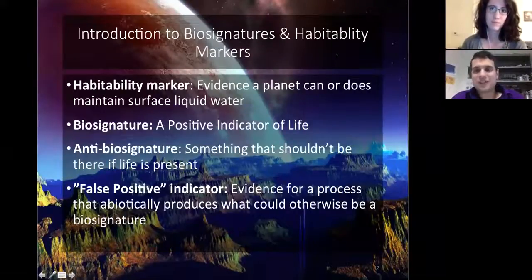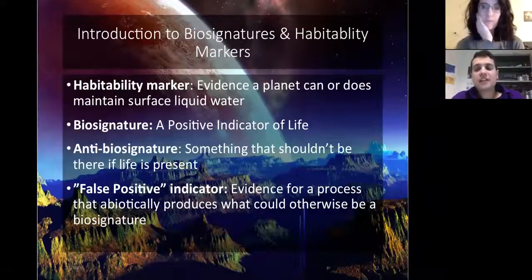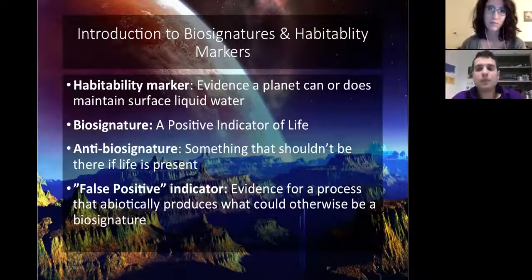I just wanted to get through some definitions here. I mentioned habitability and biosignatures, and what I mean by that, of course, is that they're different. Habitability means there's evidence that the planet can or does maintain surface liquid water. That's the definition of habitability that we have. And yes, there are cases where you could imagine some kind of exo-Europa or something, but whatever potential biosphere would be there would be completely unobservable from interstellar distances. So we really take surface liquid water to be the determining factor.